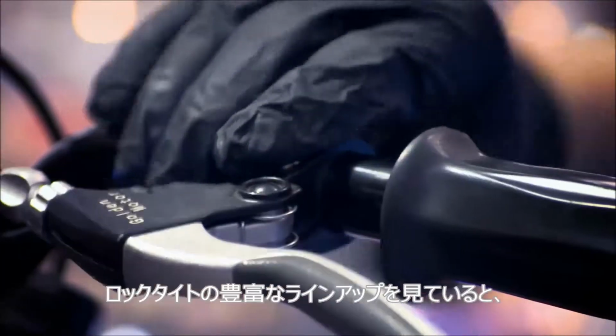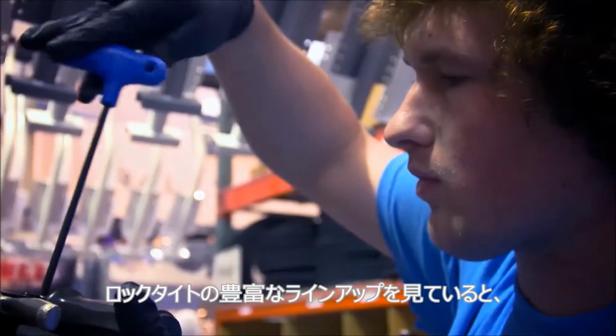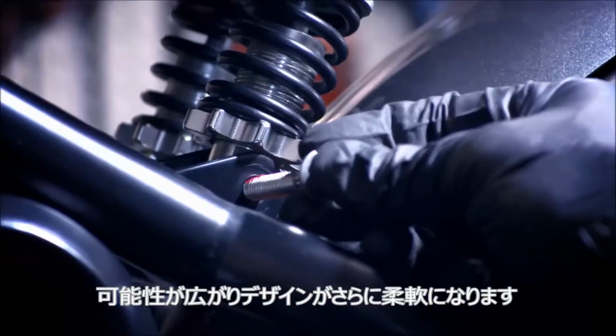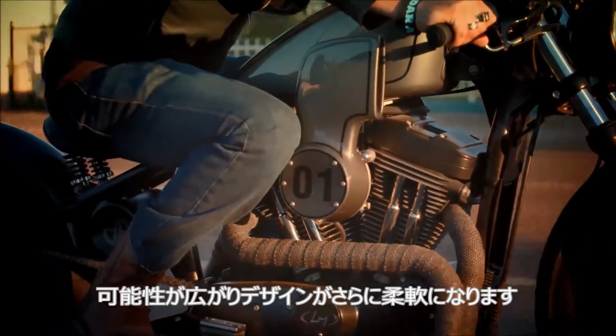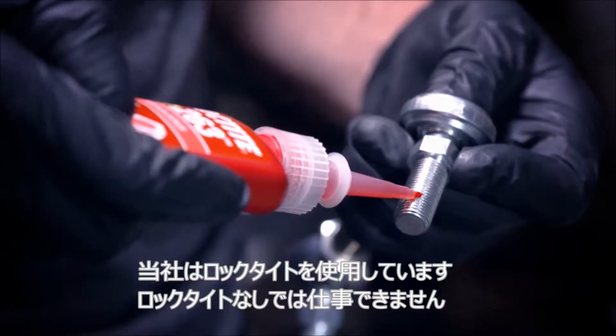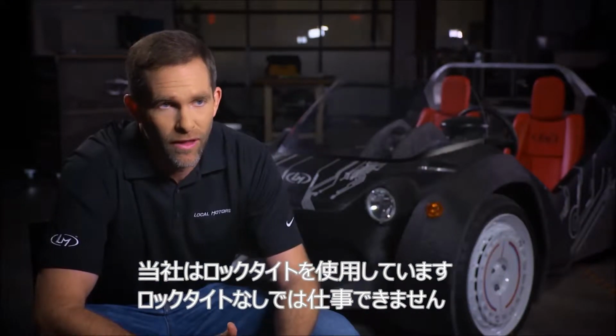Looking at a lot of the LOCTITE fastener options that are becoming available has been really important to empower us to take those steps and kind of create a new flexibility in our design. We use LOCTITE in order to be able to make this work, and we, quite frankly, couldn't do that without it.